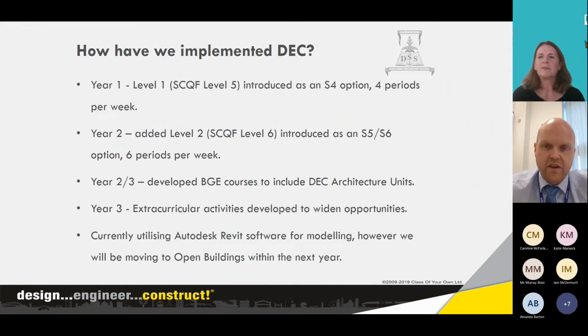So we've taken our graphic communication course in 3rd year. We have restructured that and created a DEC qualification working with Class of Your Own, who obviously develop learning resources for the DEC course to then further develop the DEC award at BG so that pupils have a better progression and pathway into the level 5, level 6 course. And this year we have started to establish extracurricular activities round about DEC.